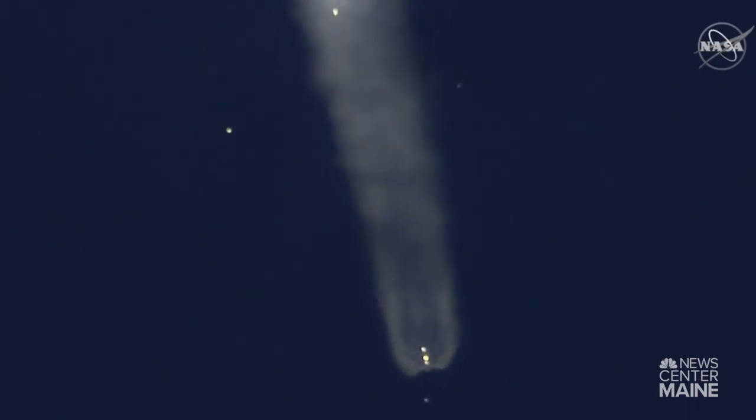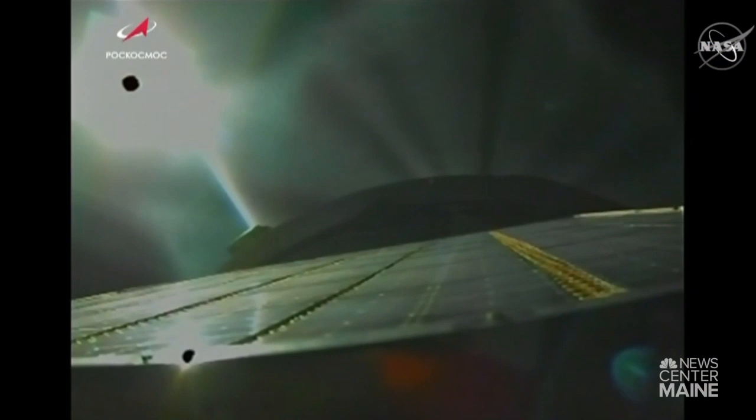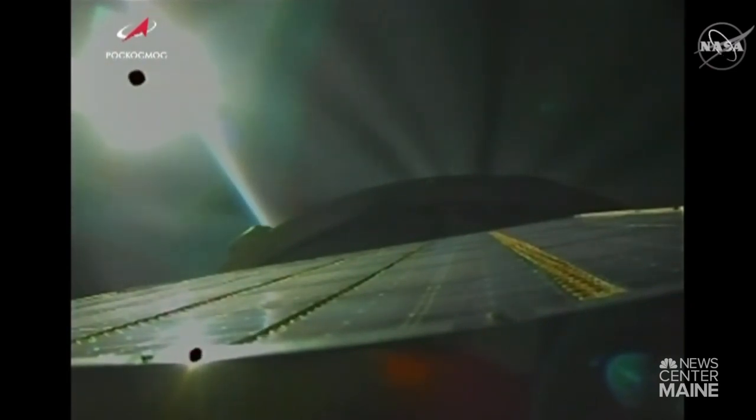160 seconds into the flight. Copy. Yes, we see that the launch shroud jettison is also confirmed. Affirmative. The launch shroud protecting the Soyuz during that initial climb through the atmosphere has been jettisoned. This is actually a view from on the Soyuz spacecraft itself. You're looking down at one of the folded up solar arrays.